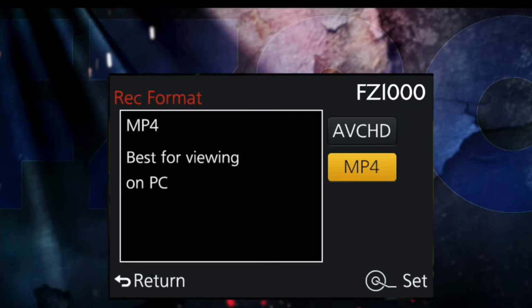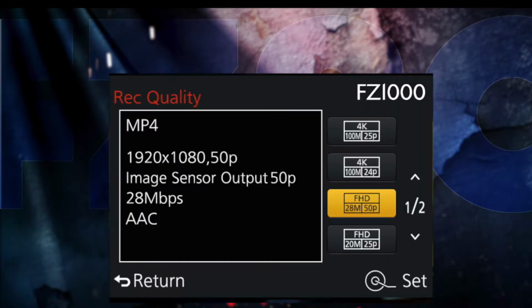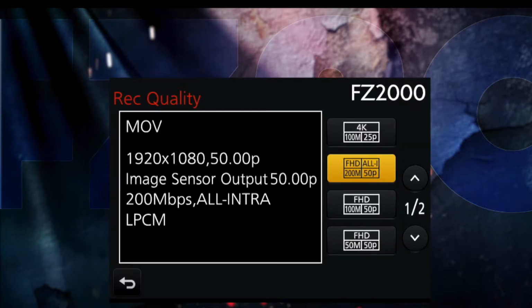As you can see, the record formats have changed from the FZ1000. When you get to the FZ2000 you get more choices. Full HD on the FZ1000 only went up to 28 megabytes per second, while in the FZ2000 you get full HD at 200 megabytes per second, all intra.